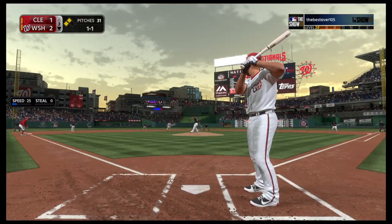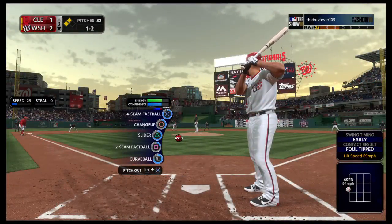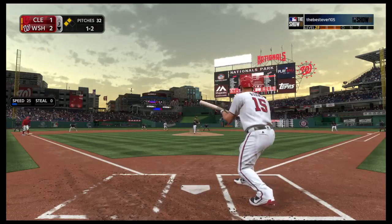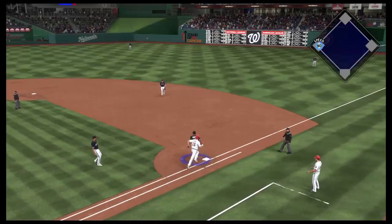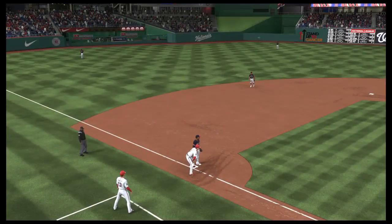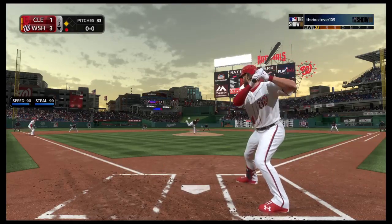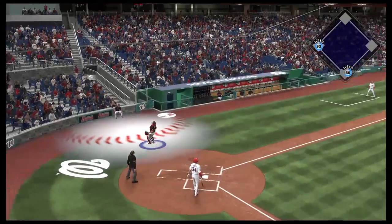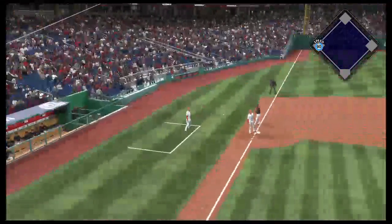The 1-1. Fouled away. The 1-2. Now a bunt attempt here. And he'll step on first himself for the out. And now Bryce Harper, 0 for 1 after a pop out in foul territory his first time through. Popped high in the air. And he'll put this one away in foul territory for the second out.